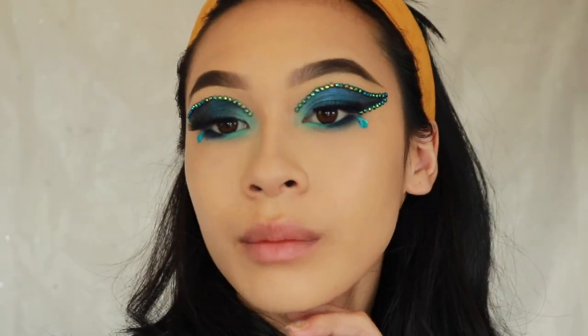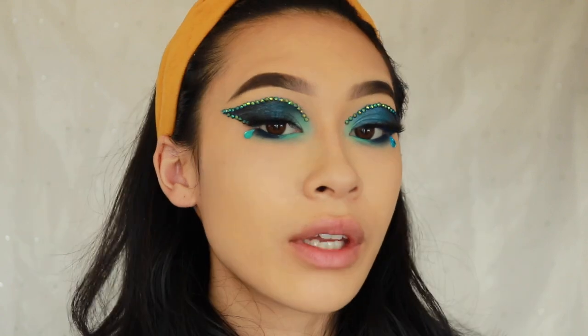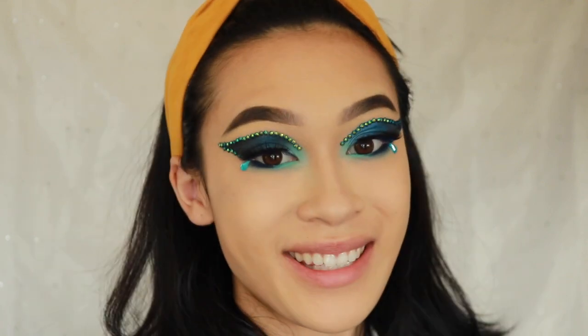The eyes are all completed. It's looking real good, real fierce. And so I'm gonna go ahead and finish off the rest of my face. We need to do some bronzer, blush, and some highlighter.